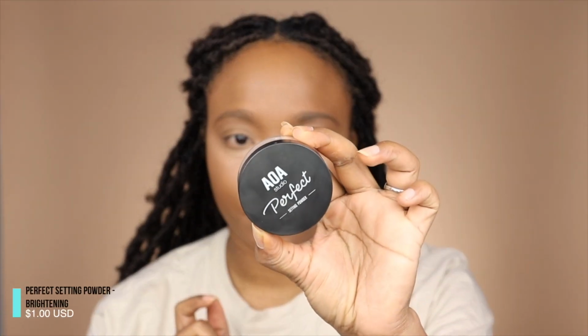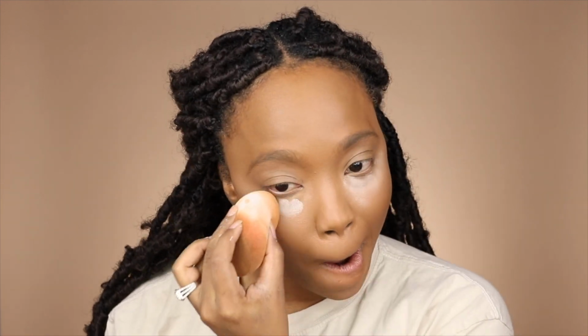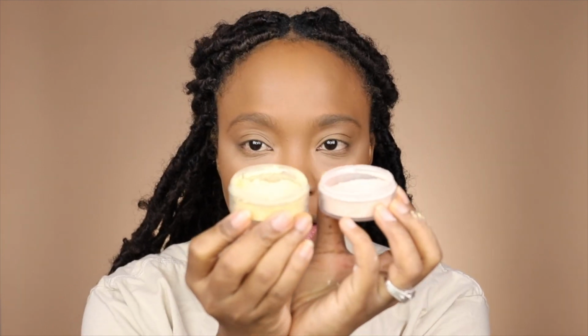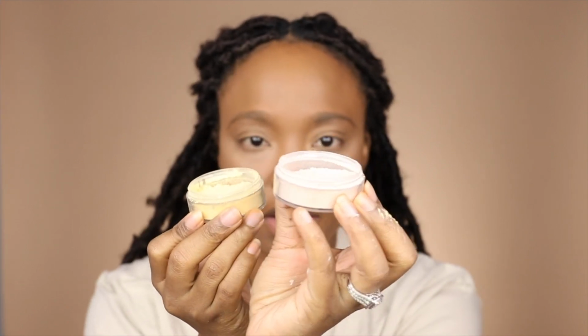All right, next up is the AOA Studio Perfect Setting Powder. It looks a little pinky. Not sure what I can do with this pinky one. Boy, this white. Ooh, this is white. Completely forgot, but I did get a banana color one, which is the yellow one right here, and this is the pink one. I did use the pink one. I would have preferred the banana one, so I think I'm just gonna add it on top.